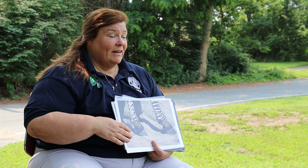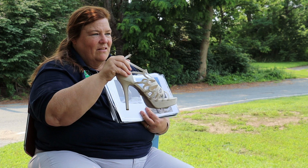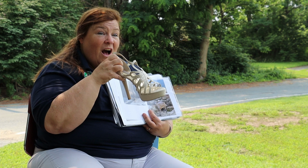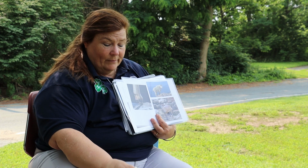Now, remember I said how they walk on one toe? What does this have in common with an antelope? Could you imagine if you had to run away from a predator wearing this? No. That would hurt your foot, too, because your foot's like this. You're walking on your toes, aren't you? You're walking like this. That's my daughter's shoe, or I'd let you try it on.